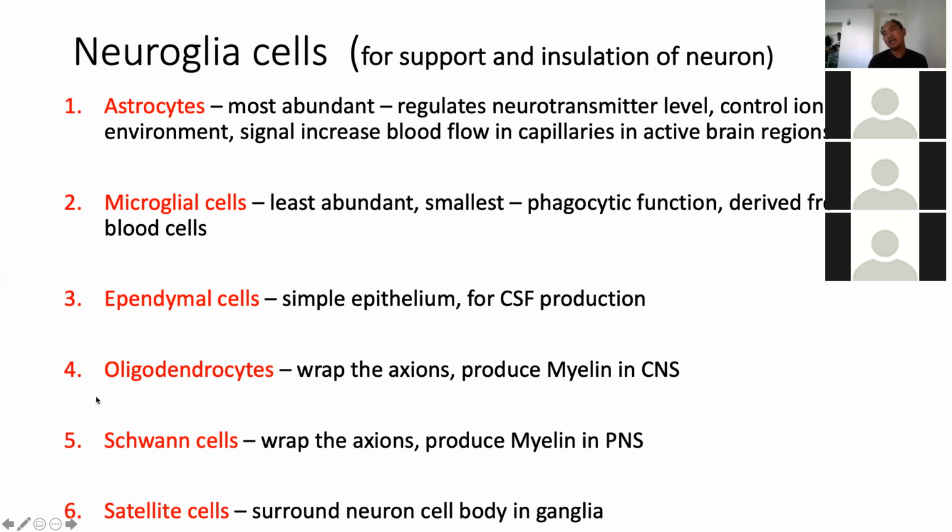Oligodendrocyte and Schwann cell. So they do have similar function. Oligodendrocyte is for the central nervous system, and Schwann cell is for the peripheral nervous system. So their job is to produce myelin. Myelin is what the blue color you saw. We will talk about myelin later. Their job is to produce myelin. Myelin producing cell in the CNS is oligodendrocyte. Myelin producing cell in the PNS is Schwann cell. And satellite cells, it's around the cell body of neuron.